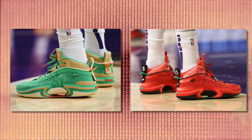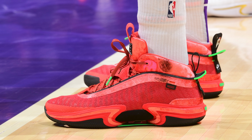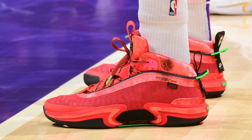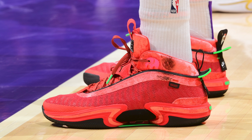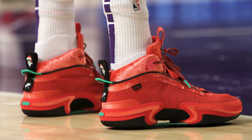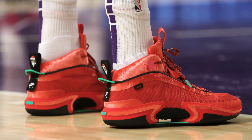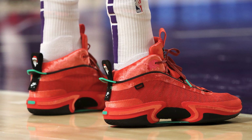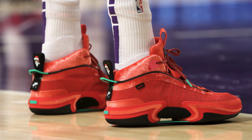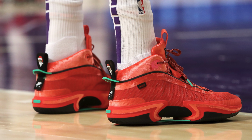Now, Melo did rock two Christmas-themed sneakers over the holidays, but out of the two, the red pair is hands down my favorite, with a perfectly tacky velvet accent, as well as a small splash of bright green to bring in the holiday theme, alongside a Santa logo on the back pull tab for good measure. What I really like about these is that from a distance, they really stand out on the floor, and those black hits really push those colors to pop out nicely. So overall, this is just a really solid job by Jordan Brand.